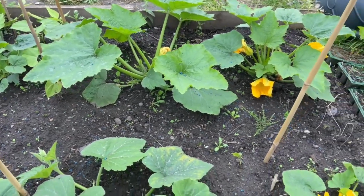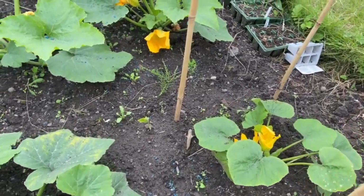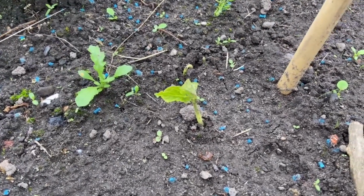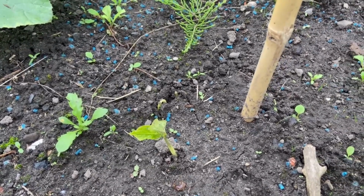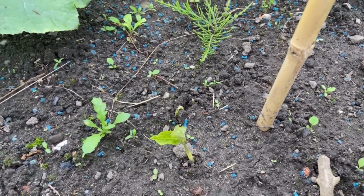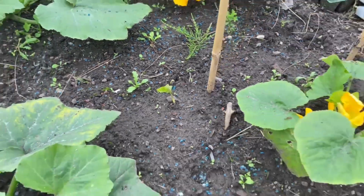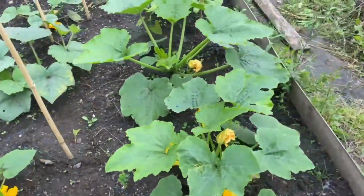So, I did have one end here of, what's it called? I think it was St George or something of the, what are they called? Runner beans, that's it. So, there's one germinated there at least. Oh, happy with that. Very good.